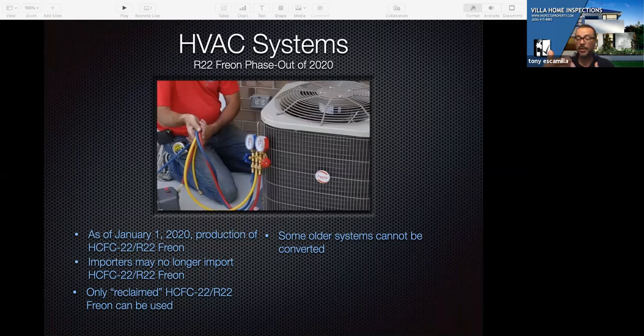If your system cannot be converted, at some point you're going to have to replace it, or your buyer is going to have to replace it. We don't know when. They haven't told us when R22 will no longer be available at all, but it's definitely something we put on my inspection reports as an FYI, just something to keep on your radar.